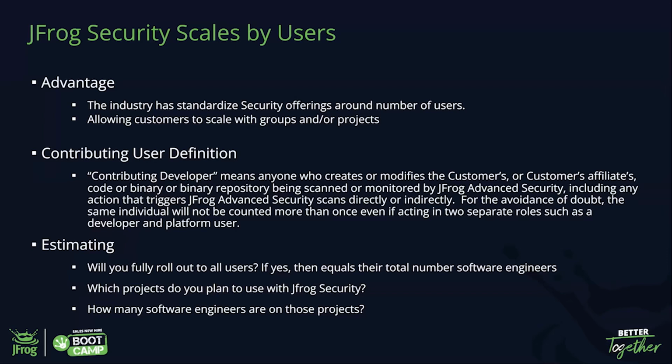Hopefully this has given you a good overview of the pricing of the DevOps solutions and DevSecOps solutions that we have in JFrog. Please continue on to the other courses to learn more about the details of these pricing and packaging areas. Thanks a lot.